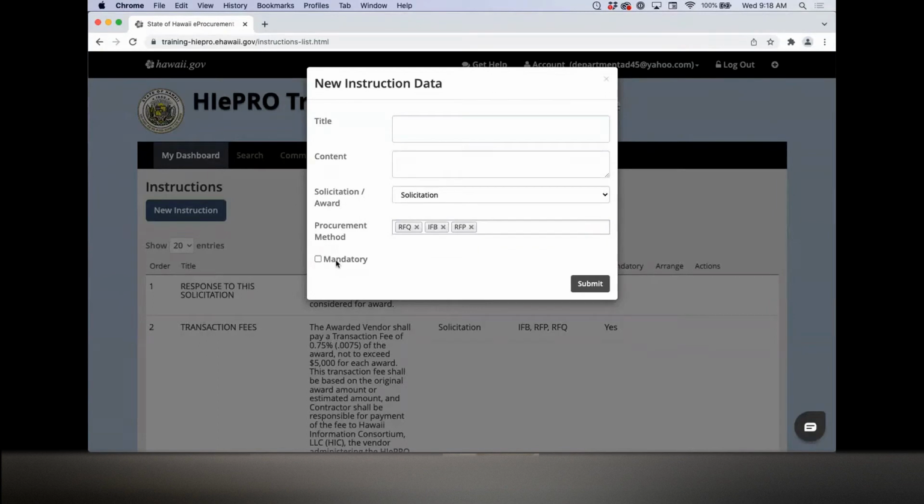Down here, you'll want to check this box if you're going to make it mandatory. If you check the box, then this instruction will display on all solicitations or awards within your department, and the buyer will not be able to remove them from the solicitation or award. If you don't check this box, then the buyer will have the option to add the instruction to their solicitation or award if desired.